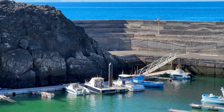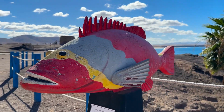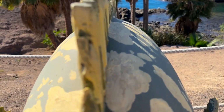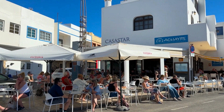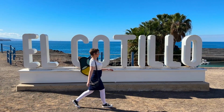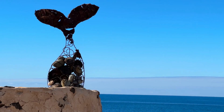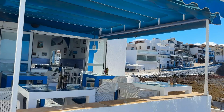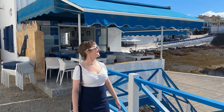The harbour is lined with a couple of installations for tourists, including some fish sculptures that have been painted with patterns resembling local fish. There are places to eat overlooking the harbour. For me, the real charm lies within the village. The white and blue buildings lining the streets make it a perfect place to take a stroll.